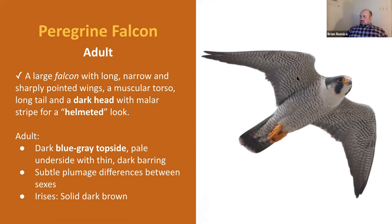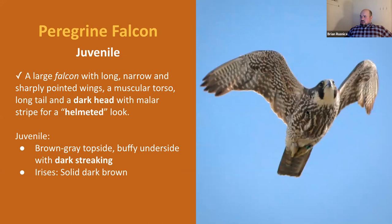There's some subtle differences between the sexes, but those are pretty hard to pick up. The juvenile looks a little bit different. The colors aren't as vivid. It's more of a brown gray, and it has vertically oriented streaks below. So dark streaking on the juvenile peregrine. Again, dark eyes.